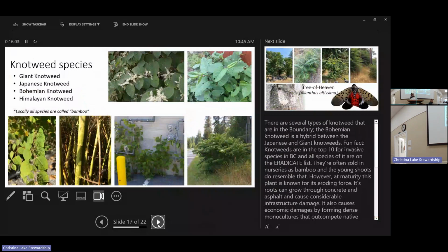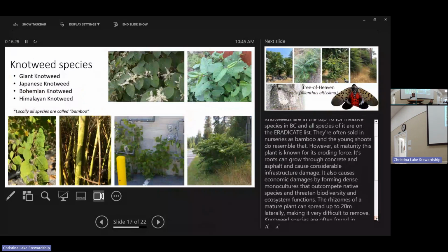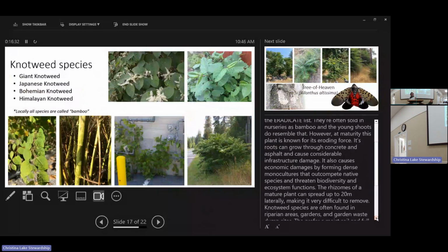Next are knotweed species. We have giant, Japanese, Bohemian, and Himalayan. The Bohemian is actually a hybrid between the Japanese and the giant knotweed. So its leaf structure is a little different. It kind of got the worst of the worst as it came out. So it's a little bigger and a little more invasive. All of these knotweeds are in the top 10 for invasive species in BC. And they're often sold in nurseries as bamboo. And the young shoots do resemble that. You can see them here.